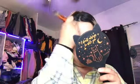Ooh, she's pigmented as fuck. The only bad thing, again, a lot of these WetnWild collections do not tend to have a mirror, which pisses me off. But it's alright. I'm using my Hocus Pocus mirror, so. The color does blend really nicely. It does give a very contoured look.